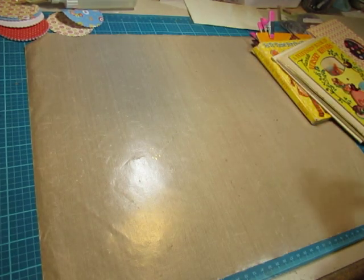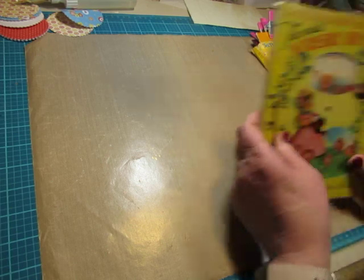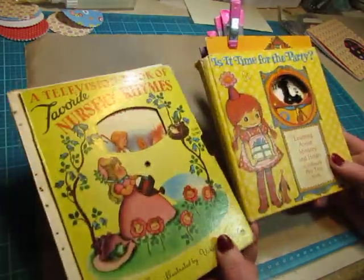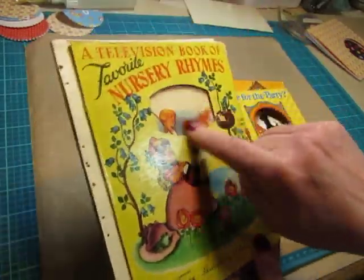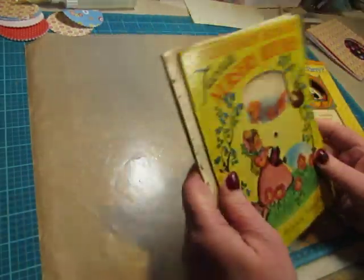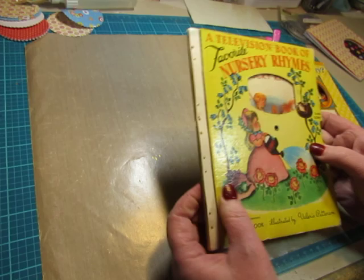Now, the projects that I'm working on are going to be really, really fun. I had these two children's books that have a hole in the cover. They're both different. I'm going to be doing them separately, and they will both require different techniques.